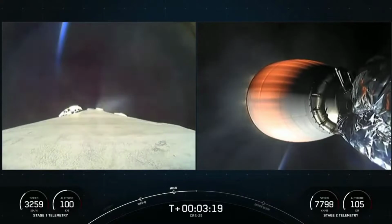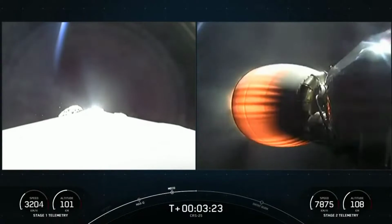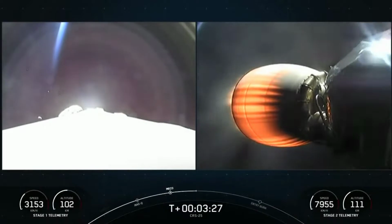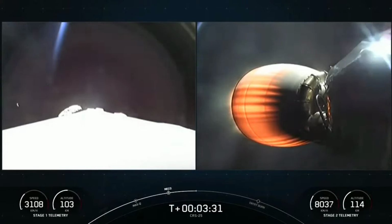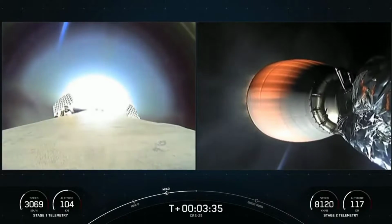Stage 1 boostback shutdown. Successful shutdown of the first stage Merlin engines for the boostback burn. Second stage engine continuing to burn. That'll continue to burn until about the T+8 minute and 40-second mark into the mission.